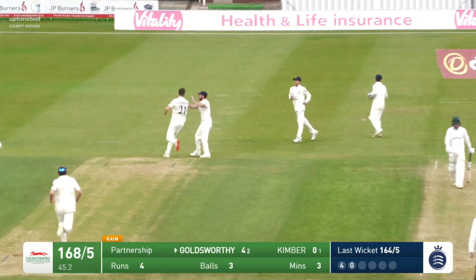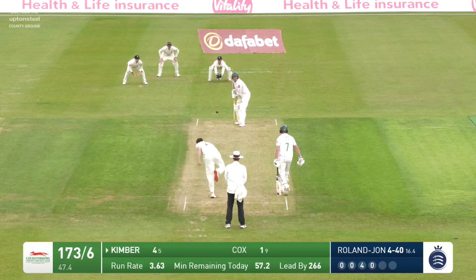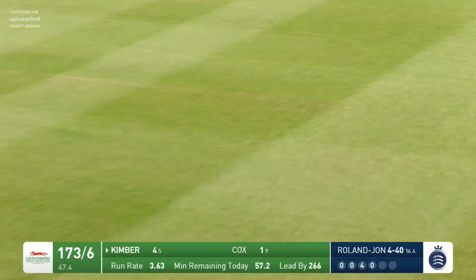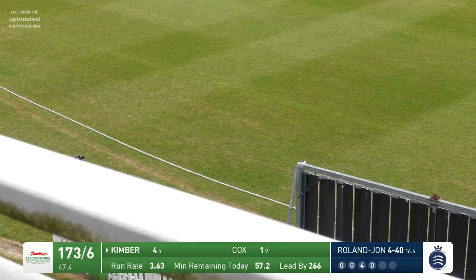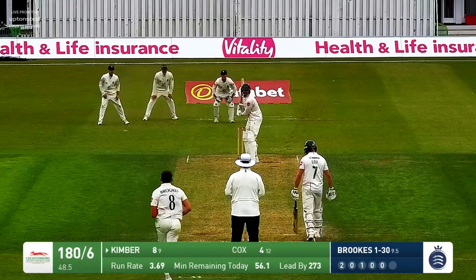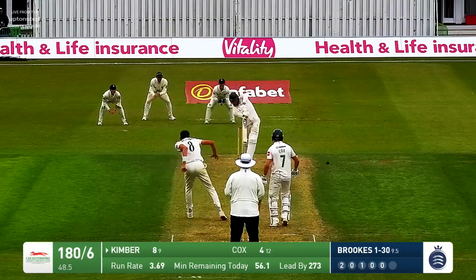Goldsworthy goes. Roland Jones, in he goes. Bowls full, and he's going to drive that one for 4. That was in the slot for Kimber. Didn't have to really swing hard. Whether it's 2-7-3 or frankly 3-7-3 at this stage, as forward goes Kimber, and he drives straight to mid-on.